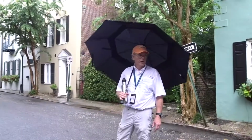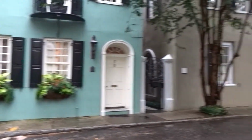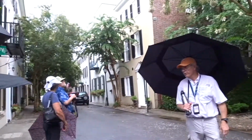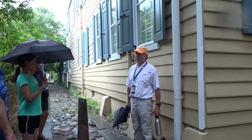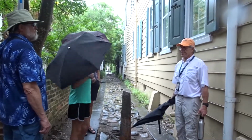Okay? On a good day, which is rare anymore, when there's no traffic on the street, you can see both of our rivers. Wow. Yeah, you can see the Ashley, it's a mile west, and the Cooper down through there. This is an east-west street named Longitude Lane. Welcome to Charleston. We don't pronounce anything right, we name things strangely.